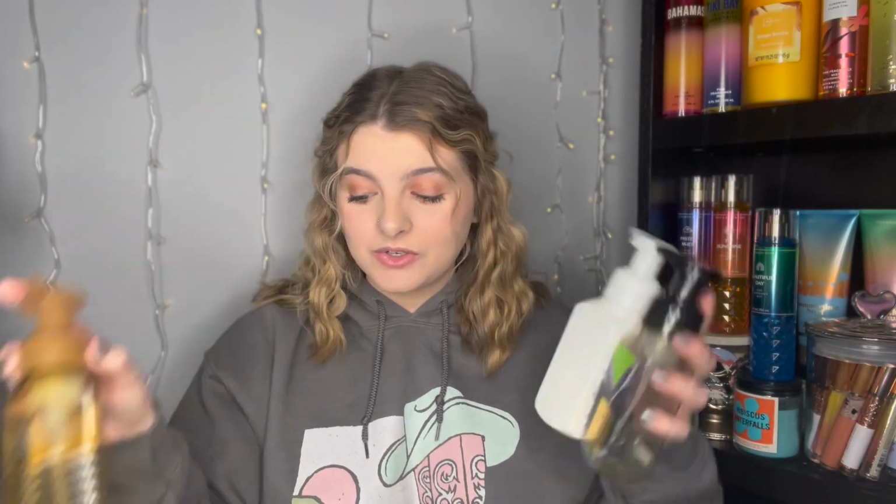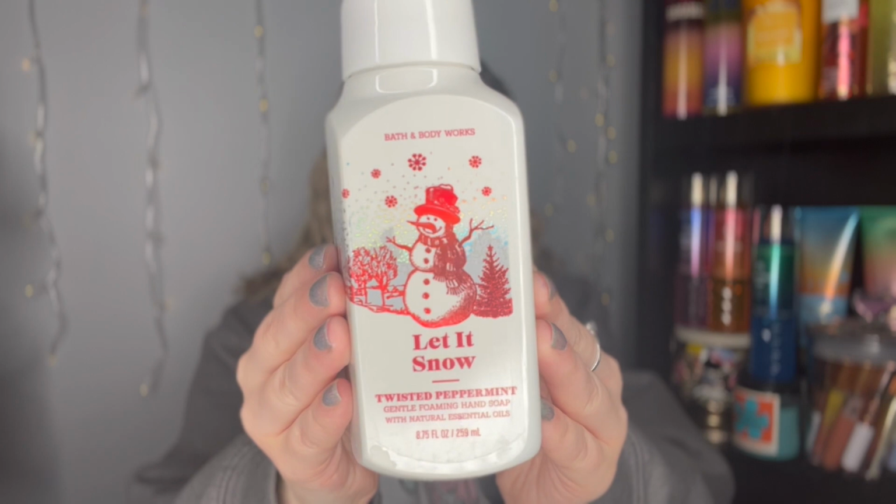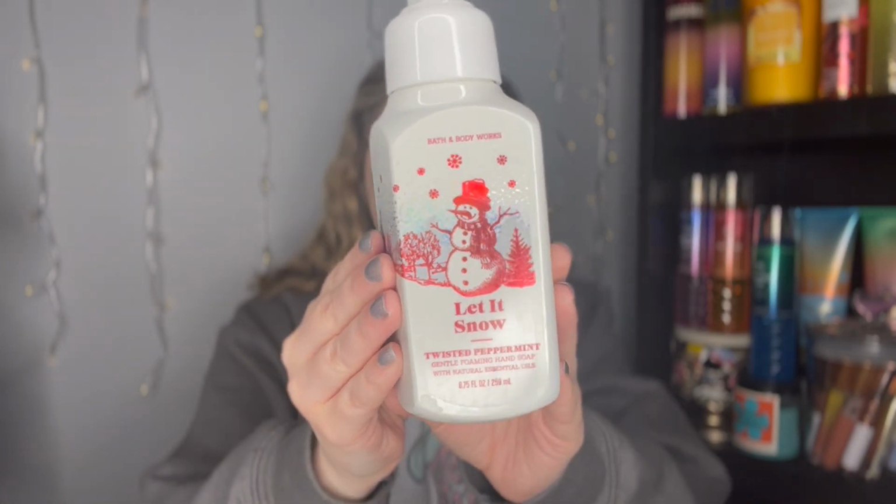3 hand soaps were used up in my house this month. In my downstairs bathroom, we used up Let It Snow, Twisted Peppermint. This one has fragrances of cool peppermint, sugared snow, and aromatic balsam. I would repurchase Twisted Peppermint time and time again.